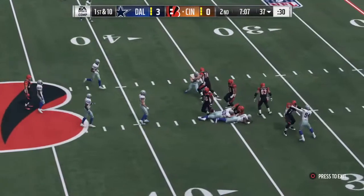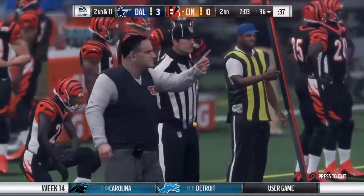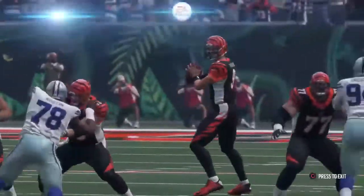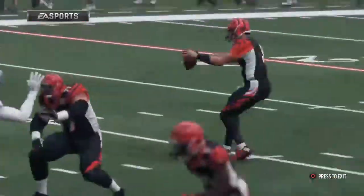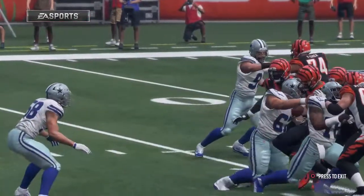Just keep playing. Nowhere to escape, and he goes down. Now, that was just absolute perfect man coverage. Nowhere for them to go with the football. Led to a sack, and that's really difficult to do in today's NFL with all these gazelles running around that you're trying to cover in the secondary.